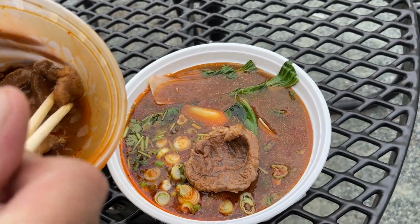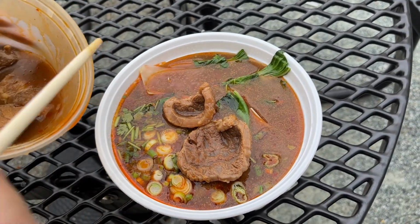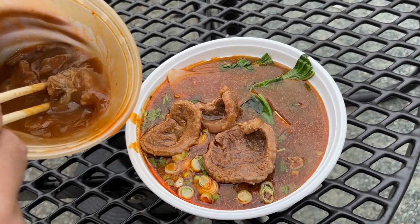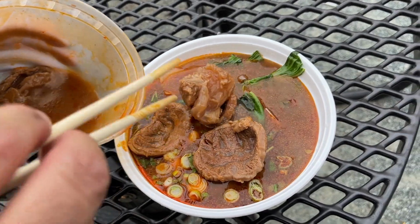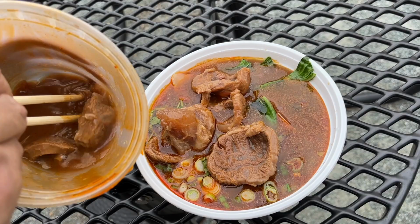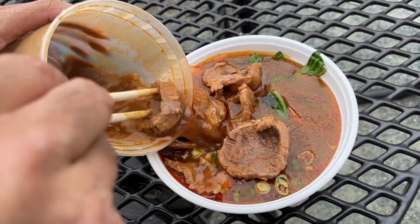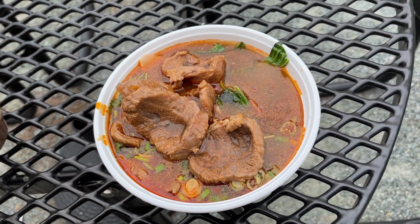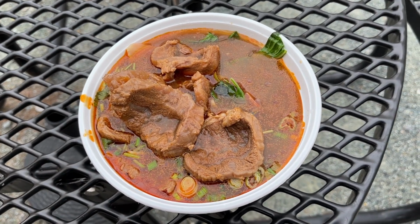And let me chopstick my way into the beef and place it into the bowl. Wow, it's pretty generous with the beef. It looks like beef shank. There's tendon in here too. There are lumps of tendon. Let me get a fair amount of beef on my noodles and begin that way.